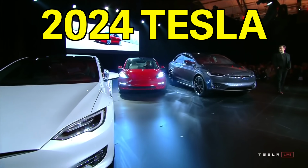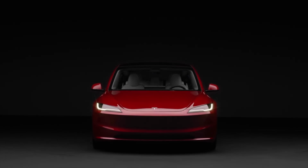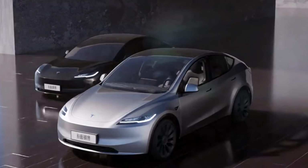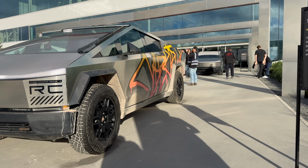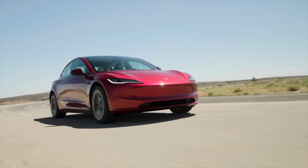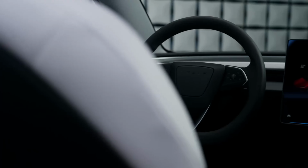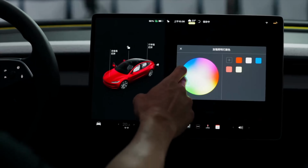Tesla is working on some really exciting upgrades for 2024. There's the new Model 3 launch in North America. Finally, we might just see the new Model Y Juniper upgrade. Cybertruck deliveries will officially begin to more customers. But there's also something else Tesla should do, and that is steal 1, 2, or 10 features from the competition.